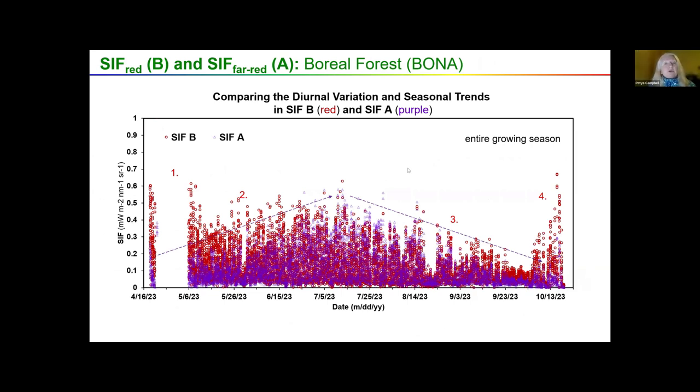We see a different pattern at the boreal forest, starting with very high red fluorescence early in the spring and declining towards the end of the summer, and being very high again after the deciduous vegetation covering the ground senesces, and far red fluorescence increases with green up and declines with senescence. And so this is also very interesting, a new pattern to research.